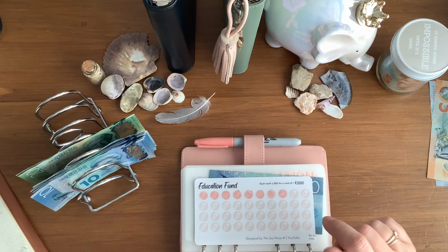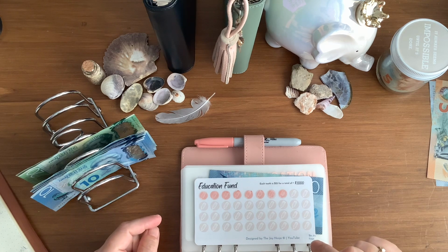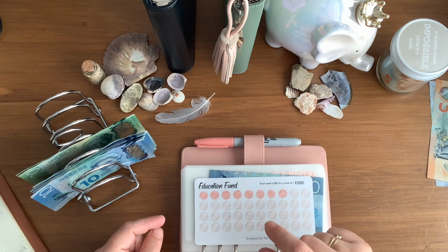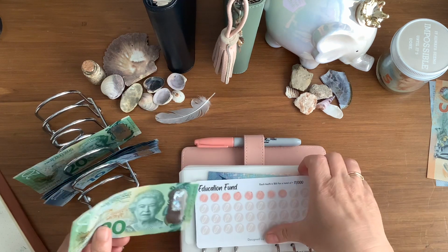I still need to buy a shirt for my daughter, and for some reason uniforms are just ridiculously expensive. So yeah, expect that online balance to go down because I just order it online. But for today, $20 is going in there.